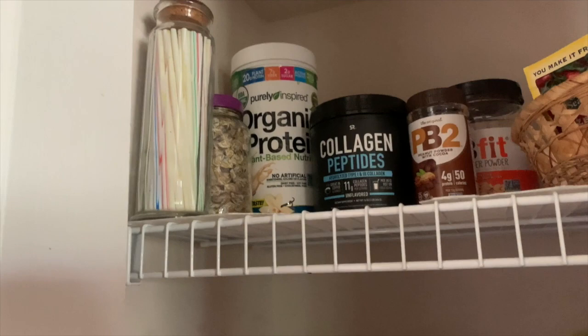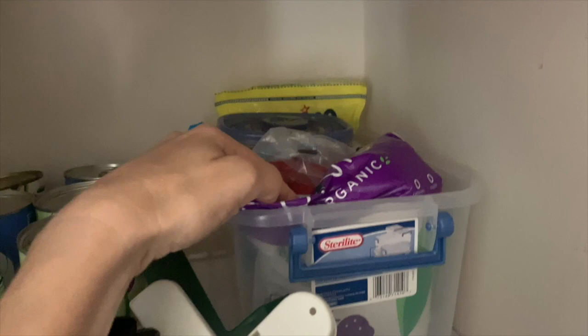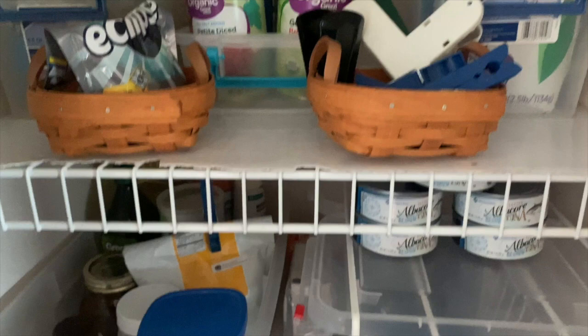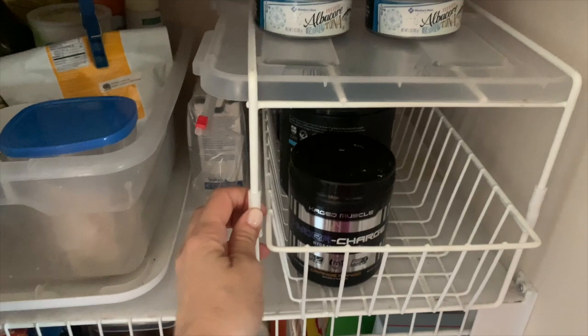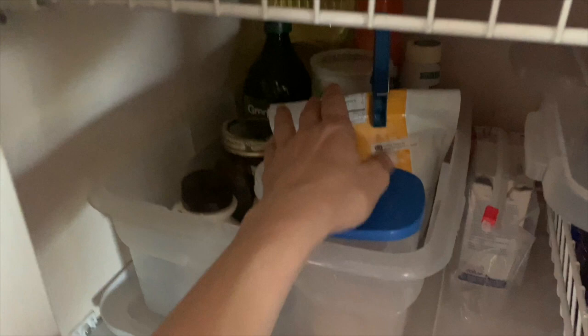I used these plastic bins to organize cans and jars of food, and then this one for all her sugar types. She's got stevia, coconut sugar, brown sugar, just sugars. And then these two baskets she had, I just used them for her little clips. She had a pack of gum, so I stuck that in there too, because that was random. Here, it was in her closet, but it had these little bars and no flat surface. So I used the lid to this one for her tuna and stuff. And this one could probably go somewhere else, but I just stuck it in here.